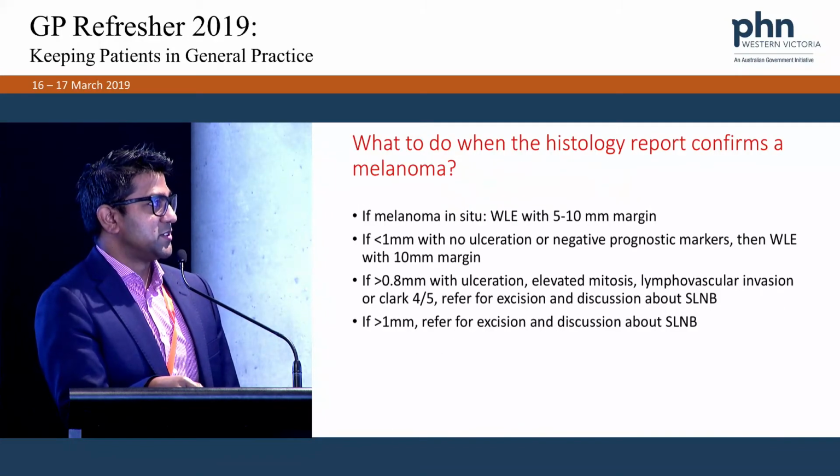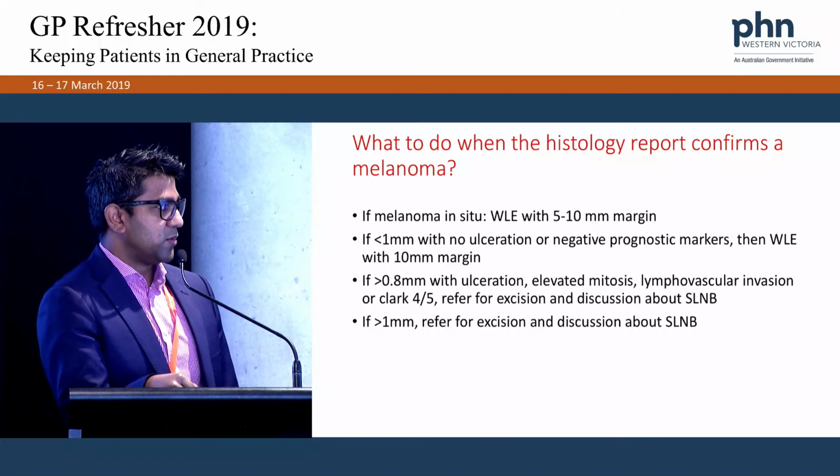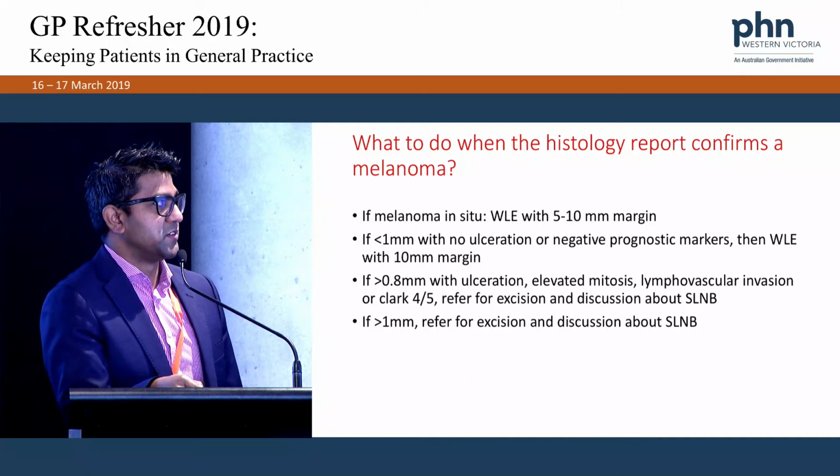So what do I do when the histology report confirms melanoma? If it's melanoma in situ, I do a wide local excision with a 5 to 10 millimetre margin. If it's less than 1 millimetre with no ulceration or negative prognostic markers, then I do a wide local excision with a 10 millimetre margin. If it's between 0.8 and 1 with ulceration or elevated mitosis or any of those negative prognostic features, then I'll refer for a wide local excision and discussion about a sentinel lymph node biopsy. And if it's greater than 1 millimetre, I automatically refer them for a wide local excision and a discussion about sentinel lymph node biopsy.